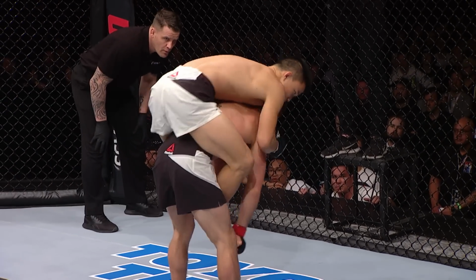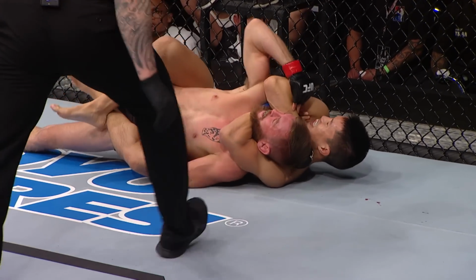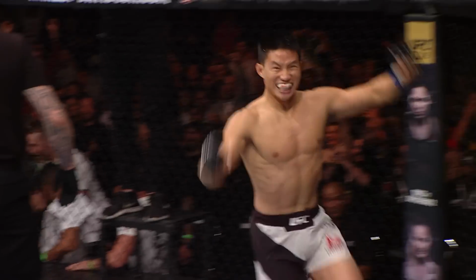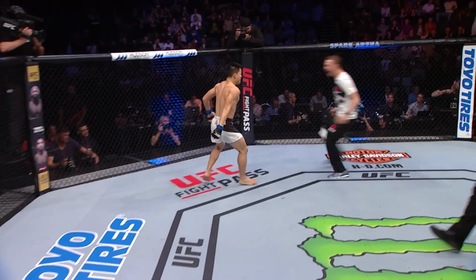Elliott's trying to clear one hook. But he's gotta be careful, he's gotta fight the hands that are under the chin. Ben Wynn is putting this on, there's the tap! Tim Wynn with a massive victory here in New Zealand.